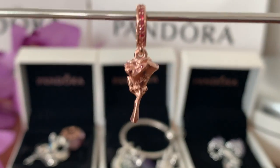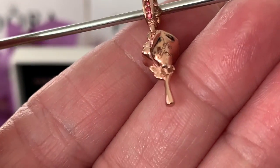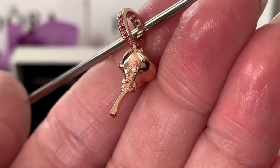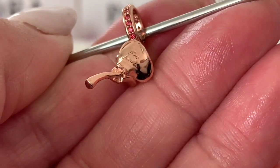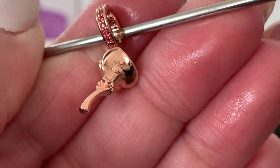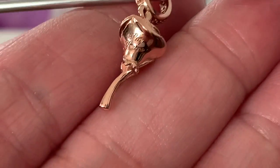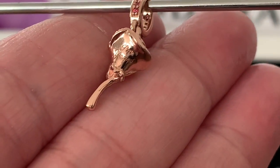Oh, and this one, is it? Let me zoom in, hold on. Is that also a message on that one? Pandora does that with many charms, right? What does it say? Let's see, what does it say there? I cannot picture it well. Maybe I should zoom in more. Oh my goodness. I'm yours, maybe? Can I zoom more? I'm sorry, I didn't notice, but I want to know what it says. I'm yours. I think that's what it says.